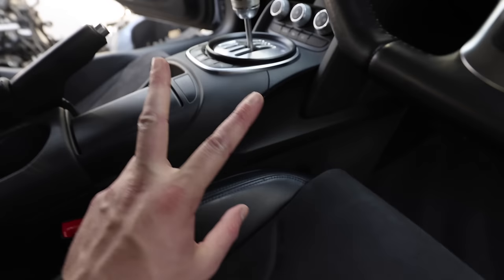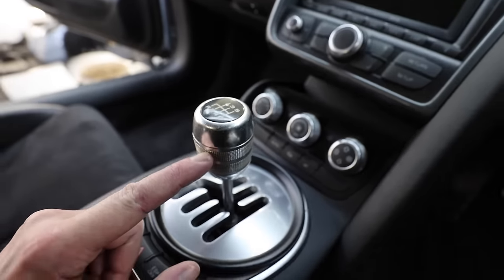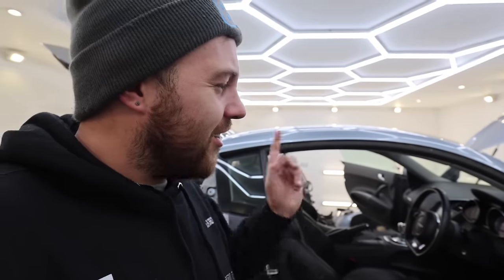There's only two bits in my mind which really let it down in here. The first one is the condition of the gear knob, and also this pad on the handbrake here. Apart from that, that is now officially a super clean supercar interior, but it's a shame that the outside don't match.